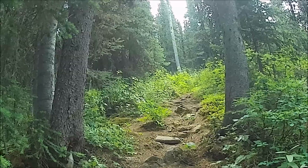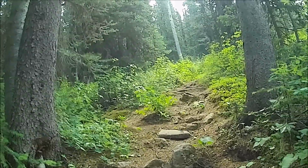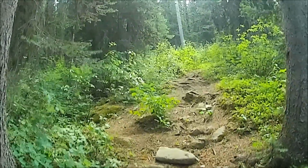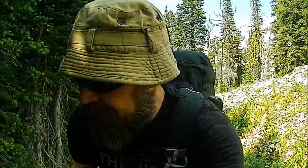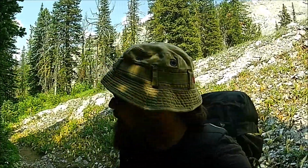Still climbing. No switchbacks on this trail. She pretty much goes straight up. Way up. Well, gaining some ground.